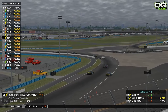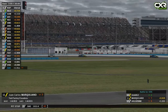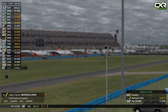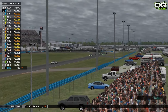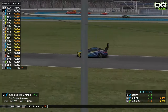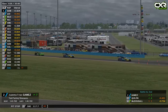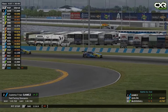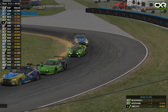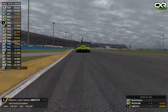Just got the move done there on Frank. I've just lost a few more positions. Damn. I enjoyed this race though. This was good. That's getting pretty close, pretty tasty. Let's have a look.